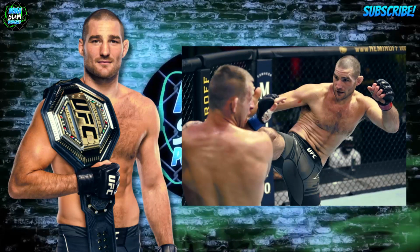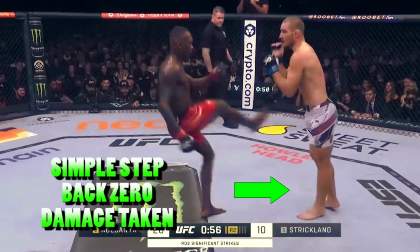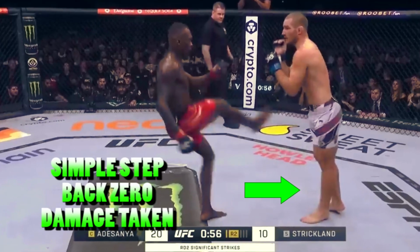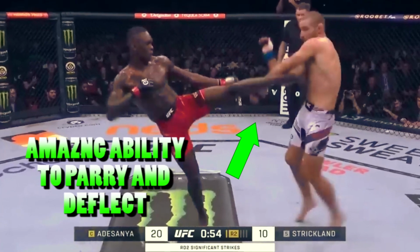That's got to be from rounds and rounds and rounds of sparring. This is also related to his sparring. Reaction time, excellent. He parries so well, catches kicks. All part of his amazing defense.